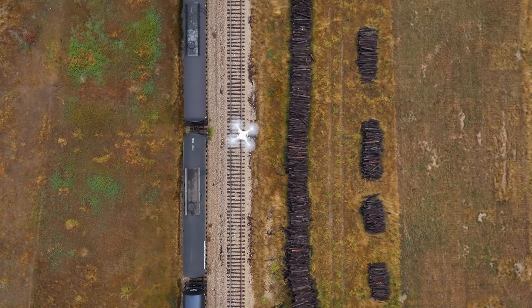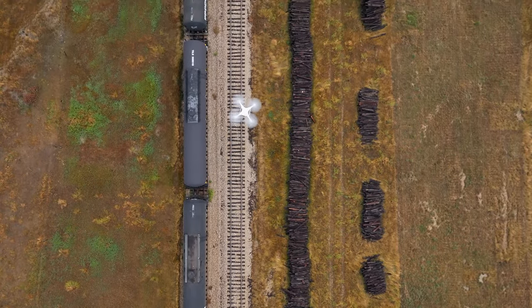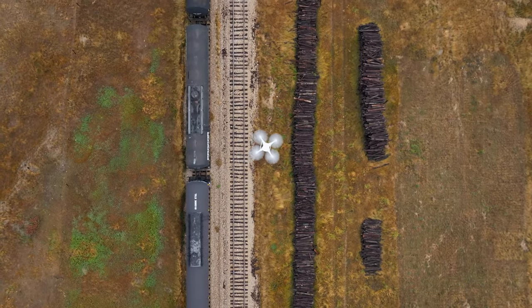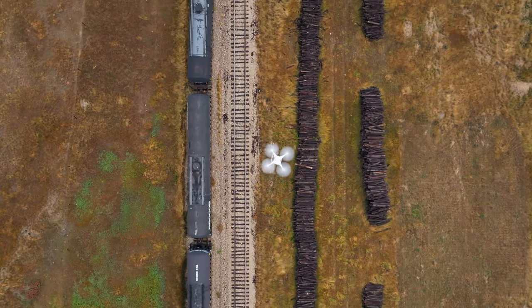The reason the Phantom is so good here is because it can make nimble turns for the small area and the setup time is super fast. You can get the drone up in the air, shoot a few hundred photos for stitching, and then land and move on to the next job.